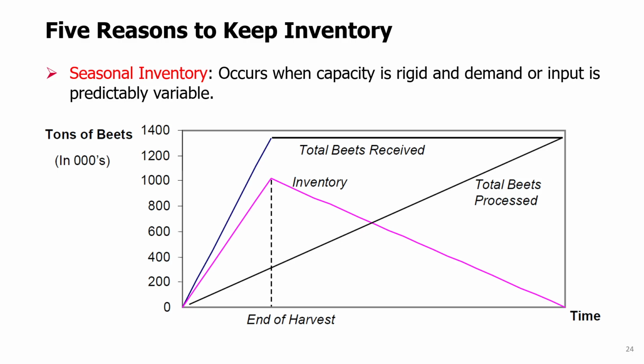And because of this, some companies decide to manufacture units of products for this demand ahead of time. And what we say, they build seasonal inventory to be ready for the season. They produce a lot of units ahead of the season, thereby saving some costs because they can use capacity more efficiently throughout the year.